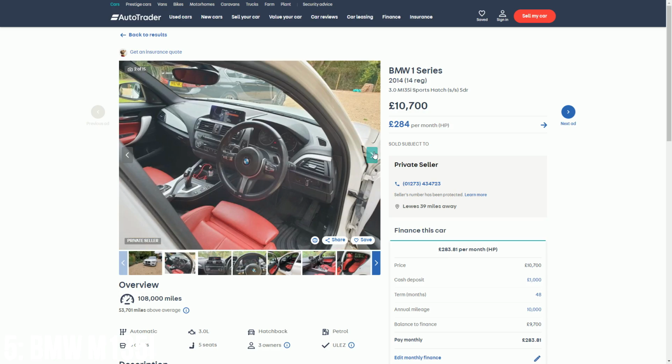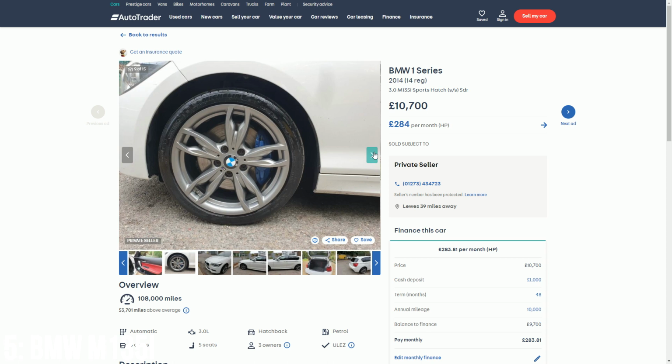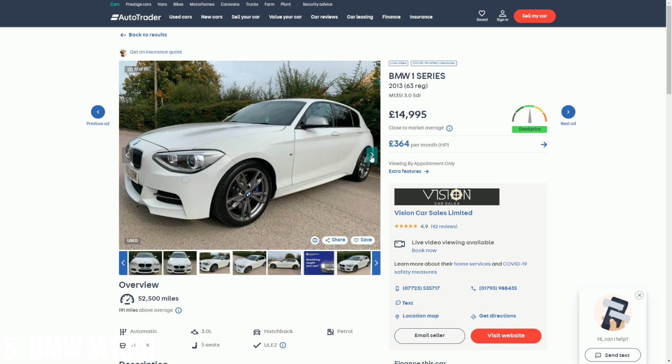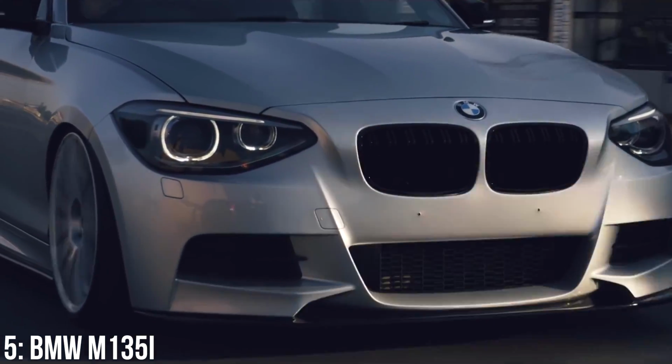To get into one of these, the minimum you'll find them listed for is around £11,000 with high mileage, making it the cheapest car on this list, but for a 2015 example with around 50,000 miles on the clock, you're looking at around £15,000. On reliability, owners on forums are generally very positive.